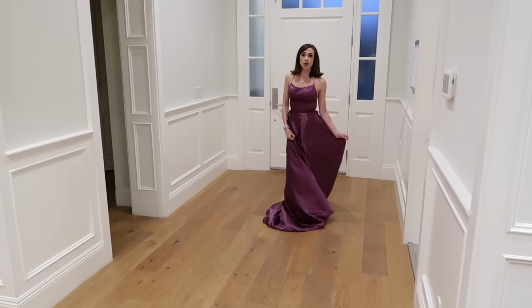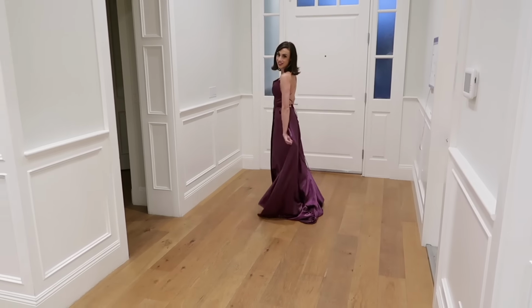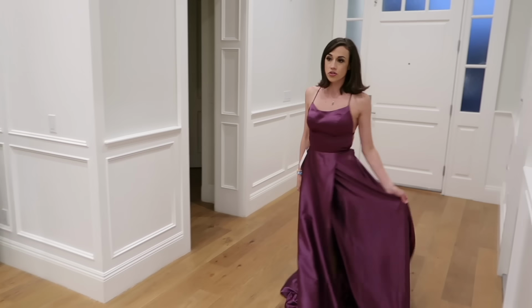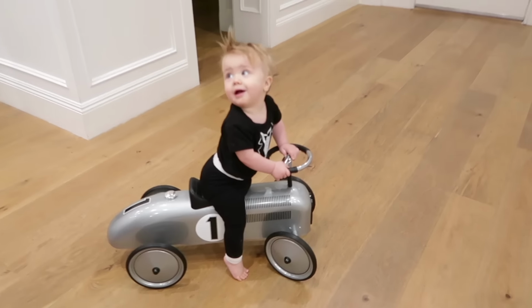This one would be my favorite so far. It has a slit. Oh, just showed my hair. I feel like purple is an underestimated color. This is a 9 out of 10 for me because if I had a longer torso and this fit me right, it'd be a 10 out of 10. This one is pretty. I love the train. It looks expensive, I feel. Oh, he's running over it. Silly boy.